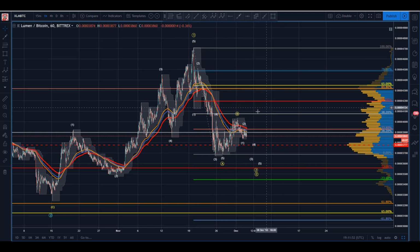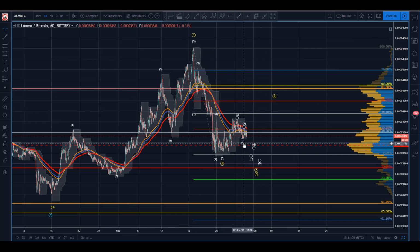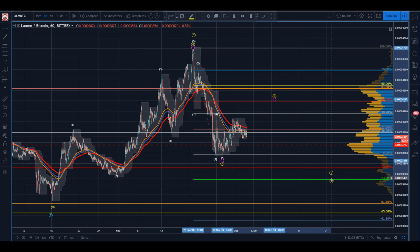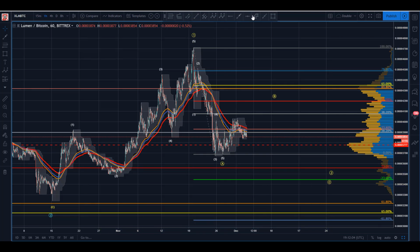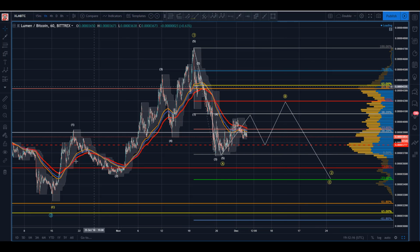Well, here's the other possibility, that this is just going to go deeper here. So let's pull that off here. And how can we get this to resolve and just be cleaner? Sometimes the market just hasn't given you enough information. So very real possibility, what do I want here? That if this is A, then we could just be putting the A, B, C of that in before we go down here and get a better looking correction off of this.